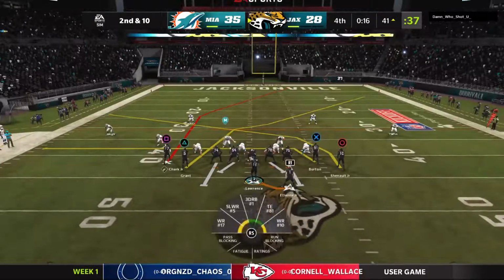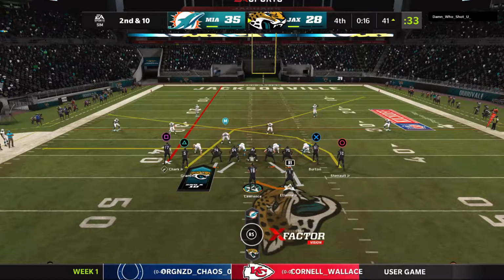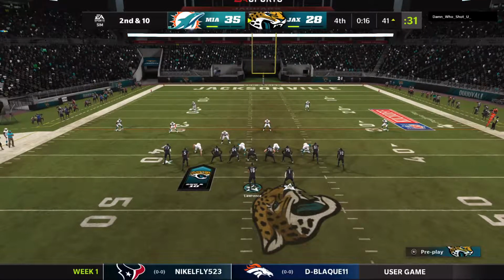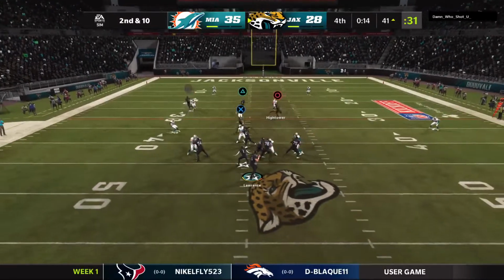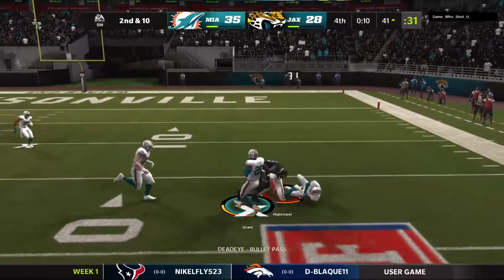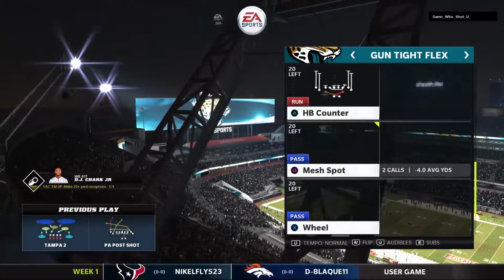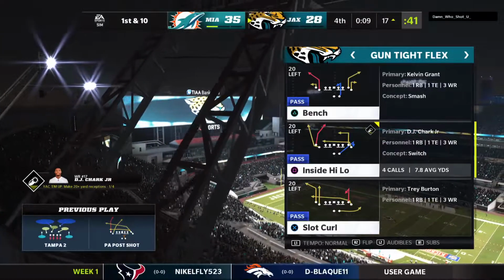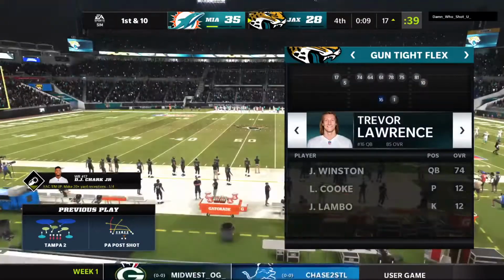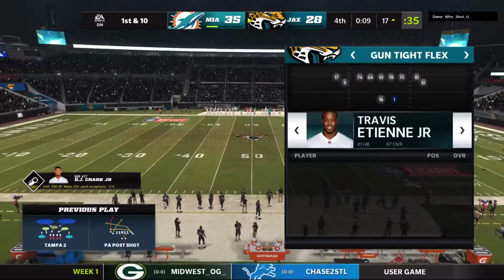Here now is 2nd and 10, again from the 41. He'll look to throw, and here he's got Graham. And he's got another first down as he's brought down at the Dolphins' 17-yard line. And with just inside of 10 seconds to go, they'll burn their final timeout. 9 seconds left.